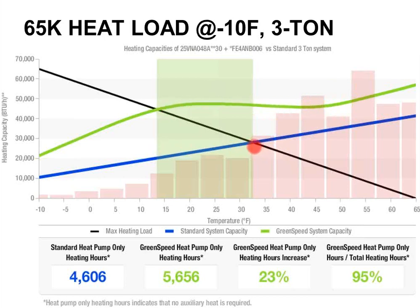So you can see everything between that, where my red dot is, that black-blue intersection, and that green-black intersection, that's all hours that I normally would not have been running my heat pump that I get to run it now. So everything in this green bar, if you will, is now available to me. So from, we'll say, 13 degrees to 32 degrees, I can now run my heat pump in those temperatures as opposed to just the higher temperatures, which corresponded to me being able to run it about 23% more than a standard heat pump, which was about 1,000 hours in this particular example.